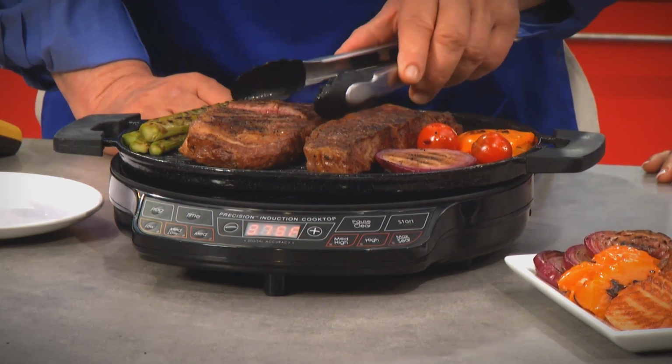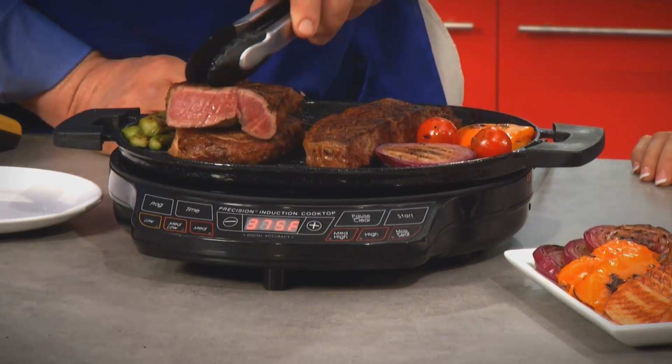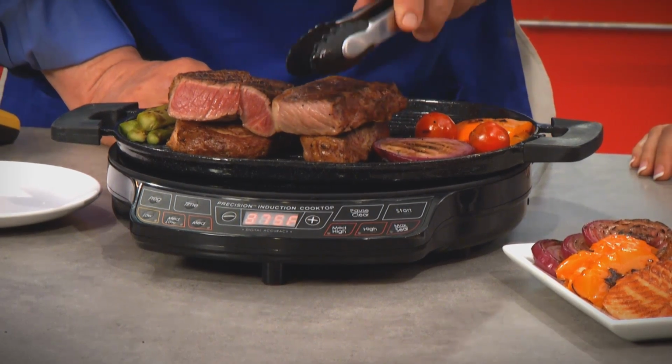Now, if you like your steak rare, check this out. It's going to be red and juicy on the inside, but perfectly brown on the outside. If you like it well done, it's not going to be burned on the outside, but it's going to be perfectly well done on the inside. How? Because the PIC gives you perfect temperature control.